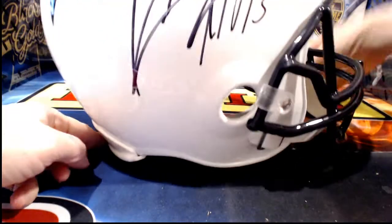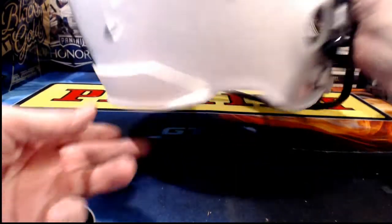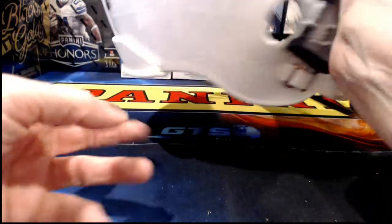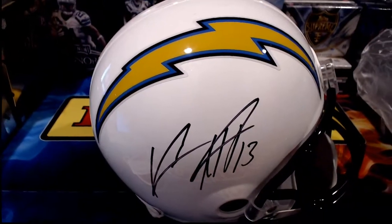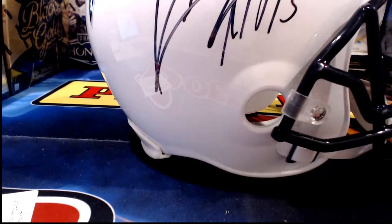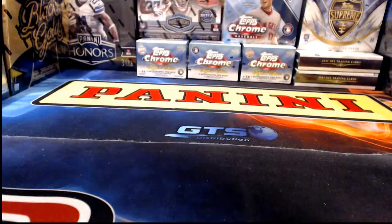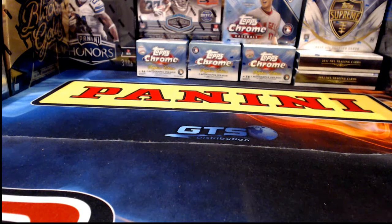There went our COA, our little Leaf credit card size COA there, Leaf authenticated hologram sticker on the back. And this one is the Chargers, and it is Keenan Allen. Once again, I get to cheat and know who that signature is because it tells you on the top of the box. After you open it up, there's that little replica helmet box that this is in. It's like a two-box deal. And on the top of the second box, they have a big sticker with the name on it, so we don't have to try to guess at the autographs.